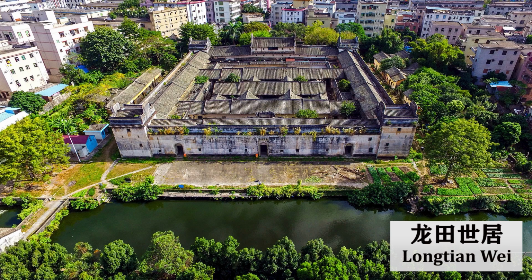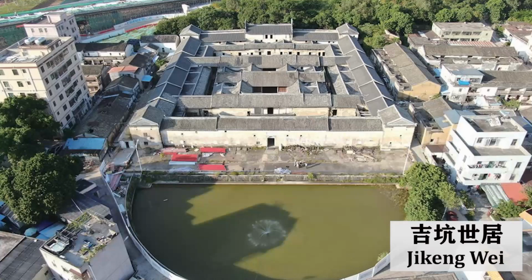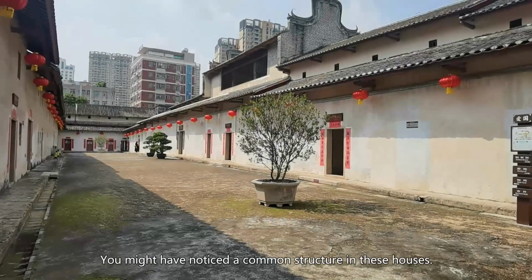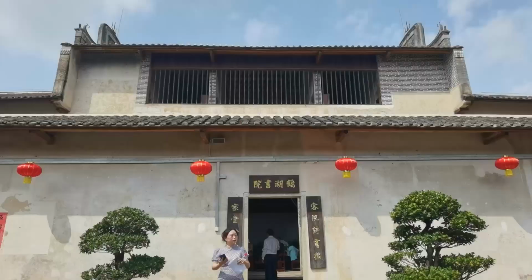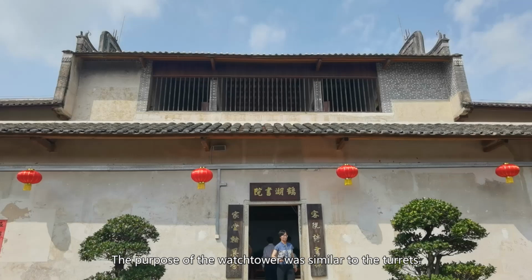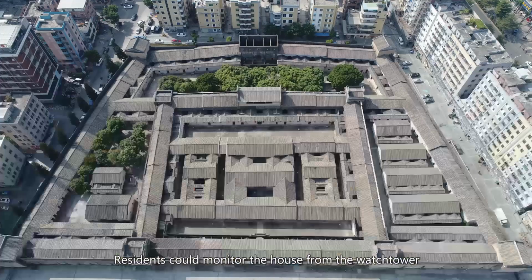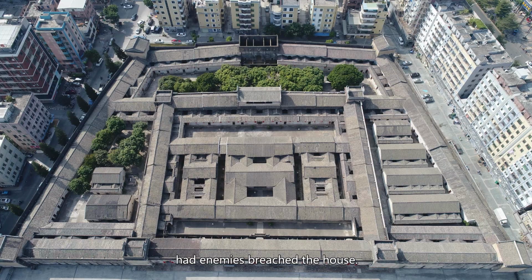This is the house of Huang clan in Shenzhen. This is the house of the Xiao clan in Shenzhen. They're almost identical. You might have noticed the common structure in these houses. There is a watchtower atop the building at the back. This structure was not in the Hakka Weilong houses in Meizhou. The purpose of the watchtower was similar to the turrets. Residents could monitor the house from the watchtower, and they could also hide in the watchtower had enemies breached the house.